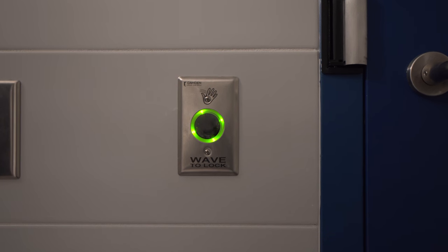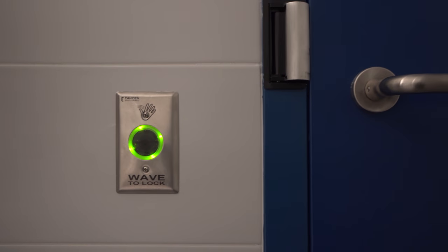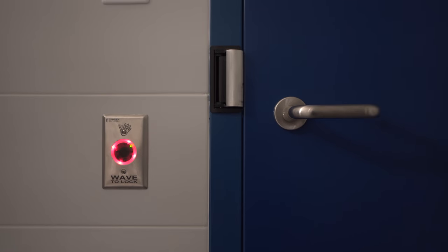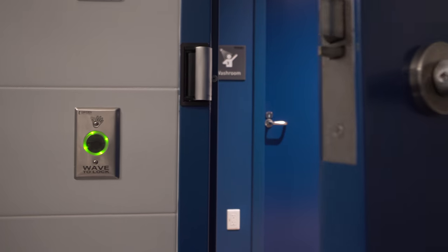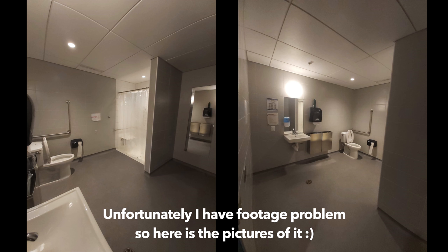Since this is a disabled restroom, there are no actual locks or physical buttons, so you just wave here to lock it. And once you're done, you just wave your hand over here to open, and the door automatically opens. It's just a washroom, but it's the disabled bathroom. It is massive. It is huge.